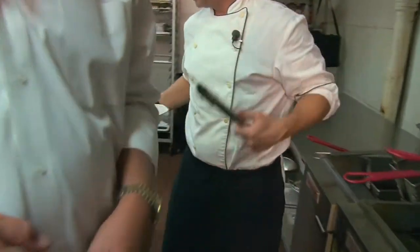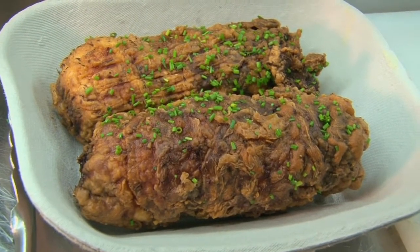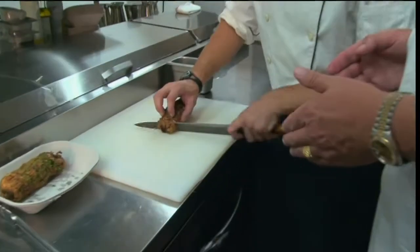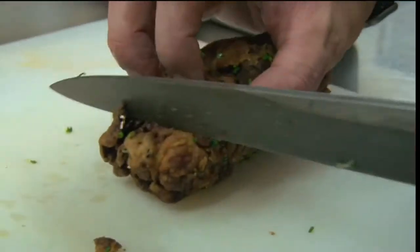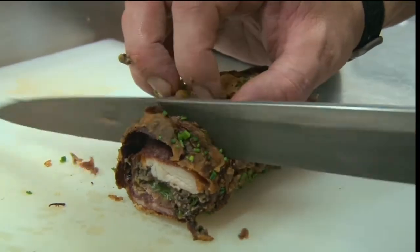So we got our products here. All right, Chef, and you double checked, it's 160 degrees, so it's time to slice. We're going to cut off the ends here, both ends here, and then we will slice on through.